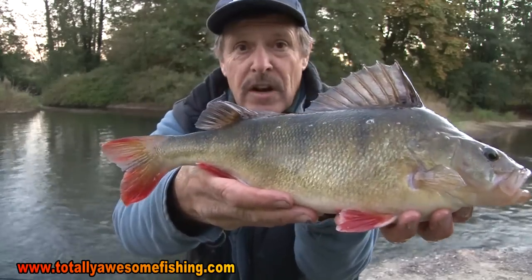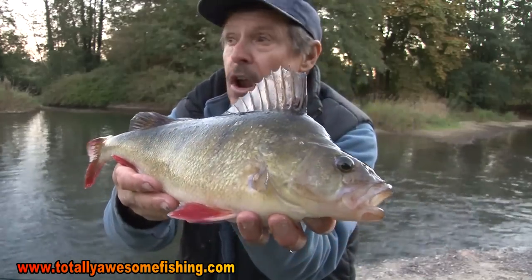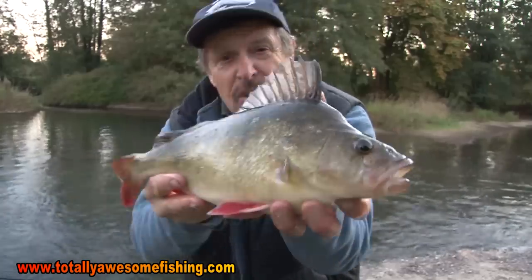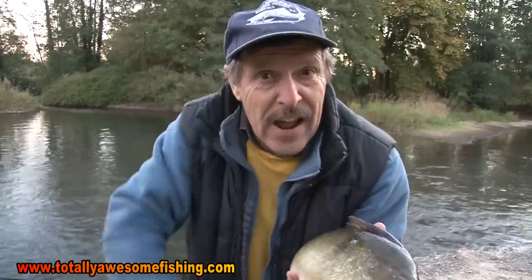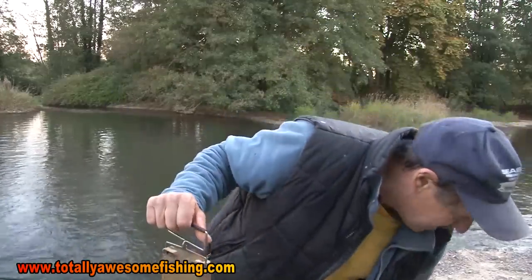It's dusk, I don't know if I'm going to get another minnow or not. I've got one dead minnow left in the bucket. They're obviously right on last knockings, they're coming out. That's a magnificent perch. Look at the size of it. Absolute jumbo. Saw the float just dip like a minnow and just flash under. Unbelievable. Oh, that's my glasses.